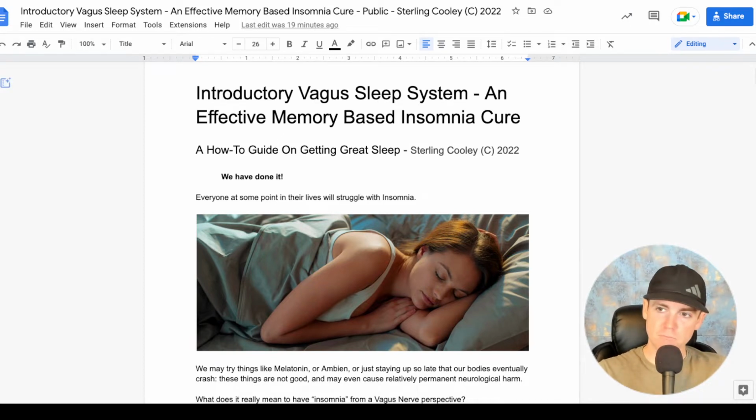So if we click into the document, you'll see a stock image of someone sleeping really well, really deeply, very comfortably. And so what this system does is it plays an audio, a specially handcrafted audio program that loops while you're going to sleep. And then once you have fallen asleep, you should be able to stay asleep.